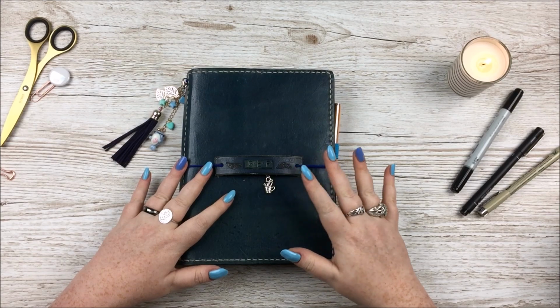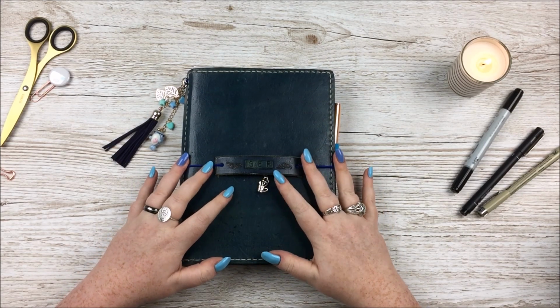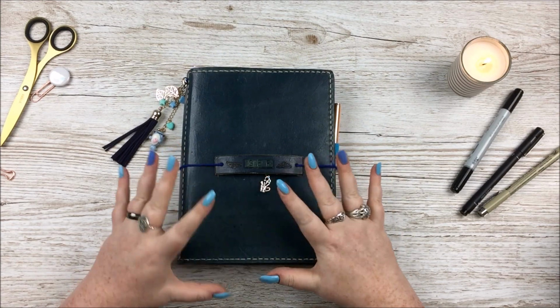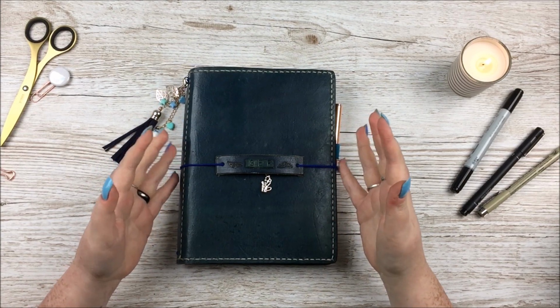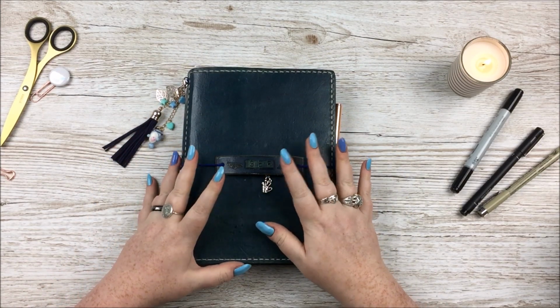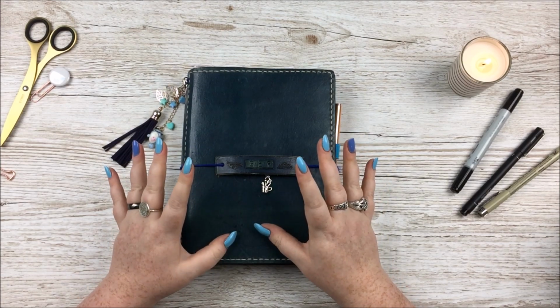As I said, this is an Ugly Dory from Uglybug Plans, I think, on Etsy. I will link the shop. It is a beautiful, beautiful leather traveller's notebook. I love it so much, hence why I've been in it for over a year now and have no plans to change whatsoever. I am very weirdly loyal to my planners and binders. I very rarely change them up.